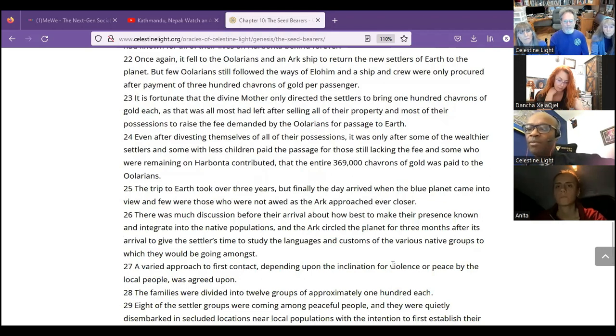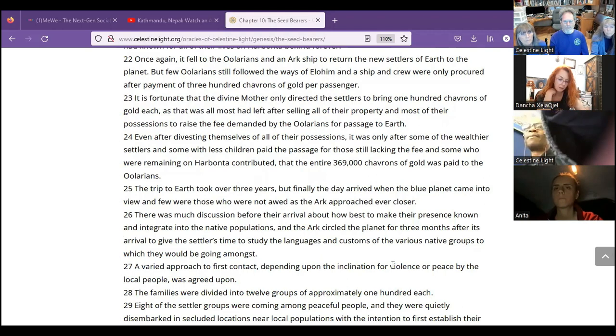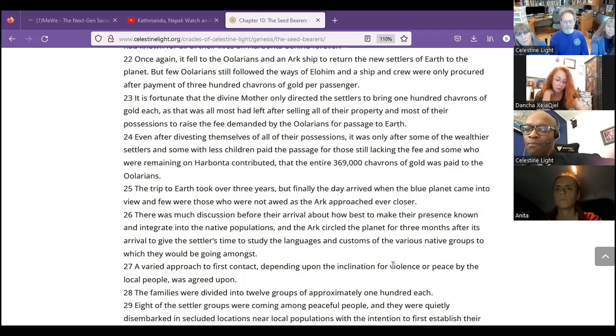It is fortunate that the Divine Mother only directed the settlers to bring 100 chevrons of gold each, as that was all most had left after selling all of their property and most of their possessions to raise the fee demanded by the Olarians for passage to Earth. Even after divesting themselves of all of their possessions, it was only after some of the wealthier settlers and some with fewer children paid the passage for those still lacking the fee, and some who were remaining on Harbanta contributed, that the entire 369,000 chevrons of gold was paid to the Olarians.